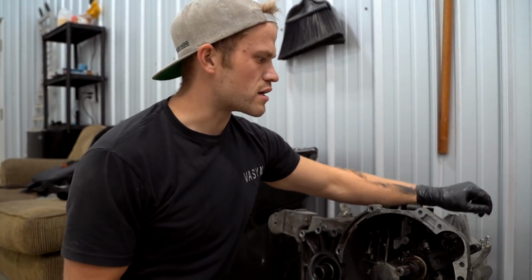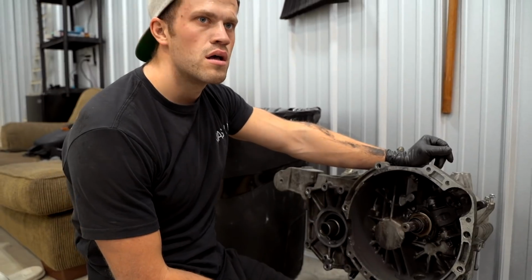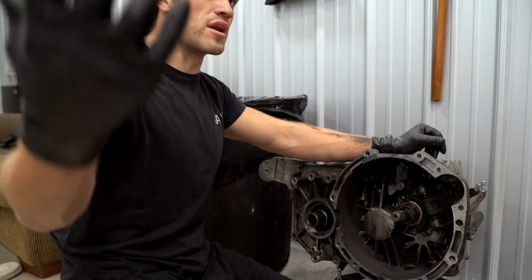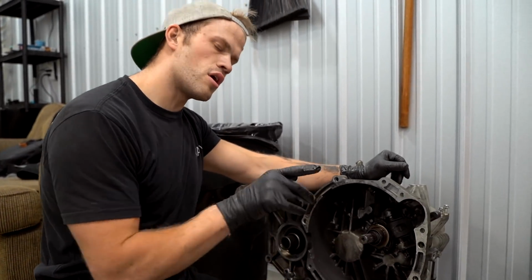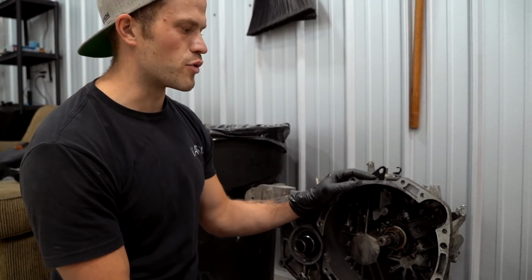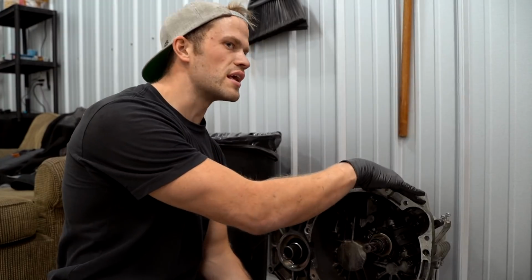This bad boy right here is ready to go back in the car. And this is probably gonna be, I would say, the most difficult part of today: getting the tranny lifted up, getting the input shaft all the way through the clutch, and then getting the tranny bolted to the engine. As soon as we get that done, from there it's like a few minutes and we're done.